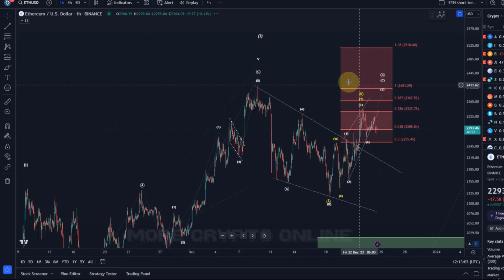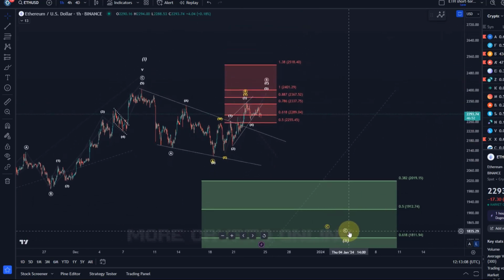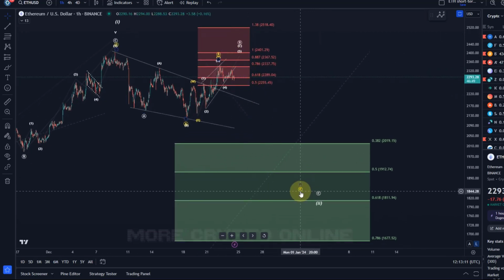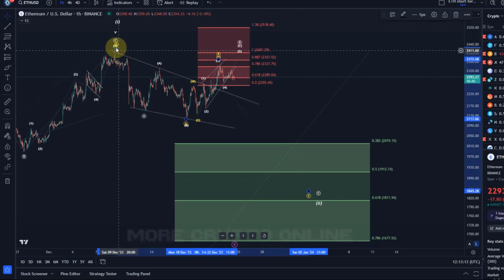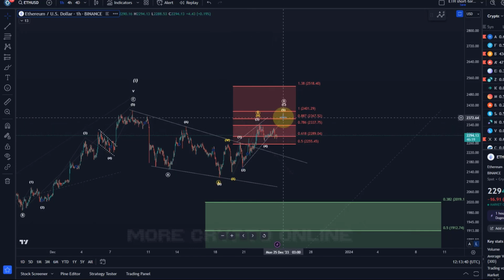We are still dealing with this wave 2 correction. It's unchanged, with this correction that ideally still sees one leg down in a C wave eventually. We already completed the A wave. We're likely moving in a B wave right now. And the C wave should take us lower into the support zone between $1,677 and $2,019, with an ideal range between $1,812 and $1,913. However, the challenge will be to determine where the B wave topped or is topping.